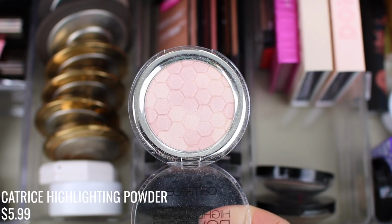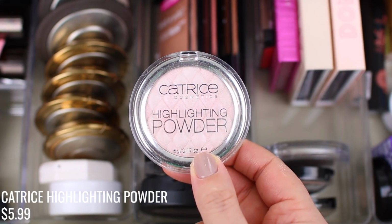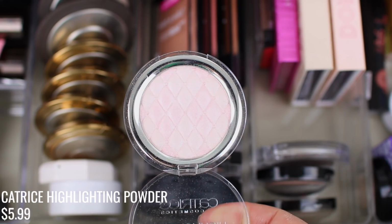So I have a couple of Catrice highlighters, which I do enjoy. These are more subtle highlighters, but they're so pretty on the skin, so I wanted to use them a little bit this month as well. I do enjoy them though. I think they're really pretty and super affordable.